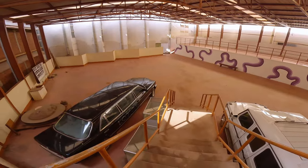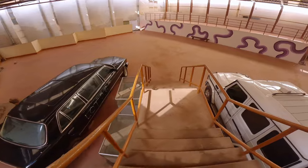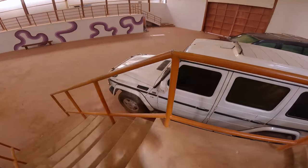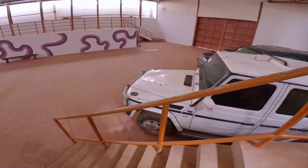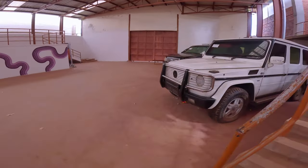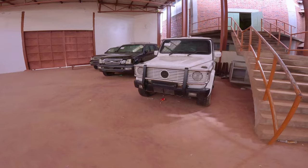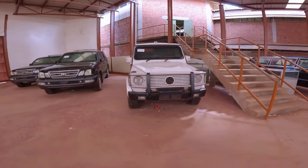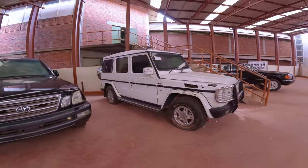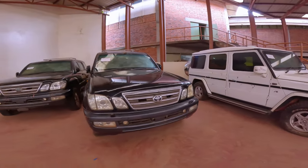Wow, it's so dark in here. This section here has old cars parked in it. This is like an old G-Wagon. This is very interesting. Can you see what kind of car that is? Yeah, it's like an old Benz. It's a G-Wagon, but it's super old. Some old cars here.